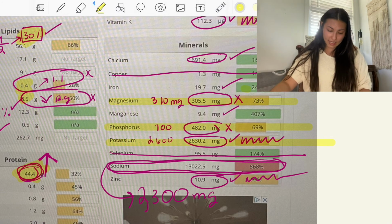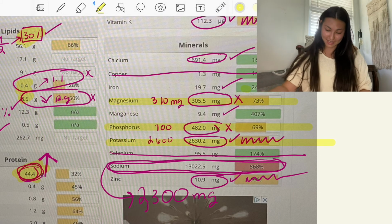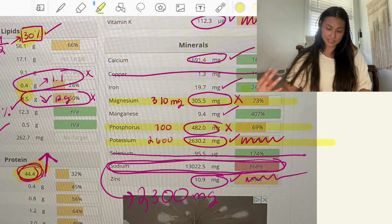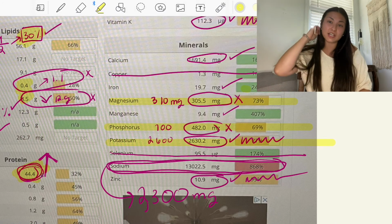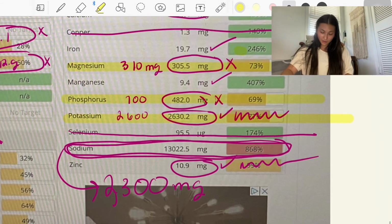So I can eat a source of chocolate, which is really good. Dark chocolate has magnesium, but I can incorporate more vegetables. For phosphorus and potassium, I can incorporate more fruits and vegetables into my diet. Throw that in a salad. That's one way you can meet all your RDAs.